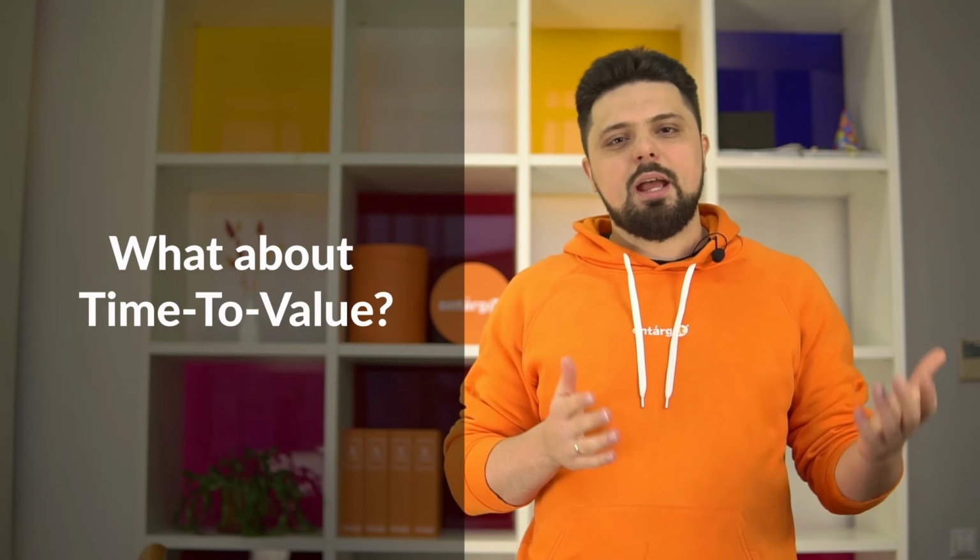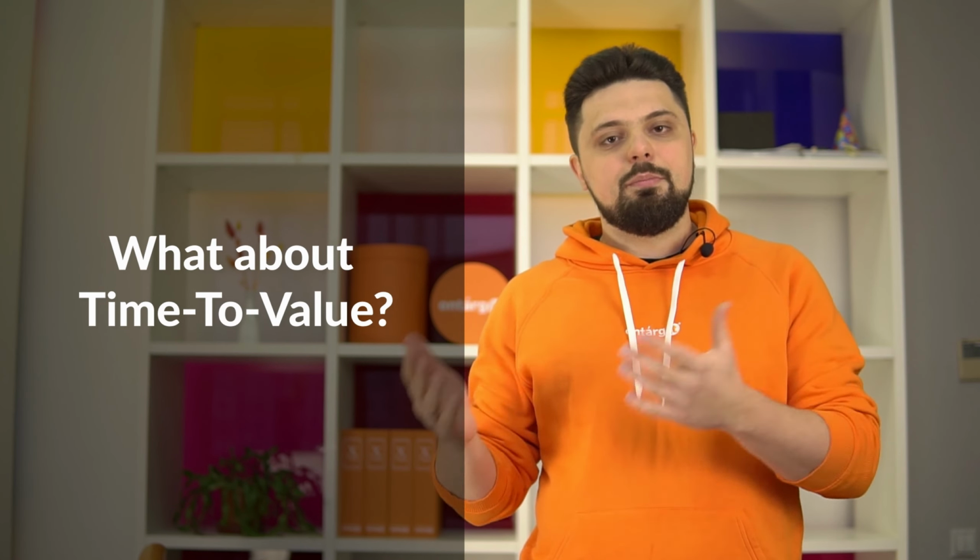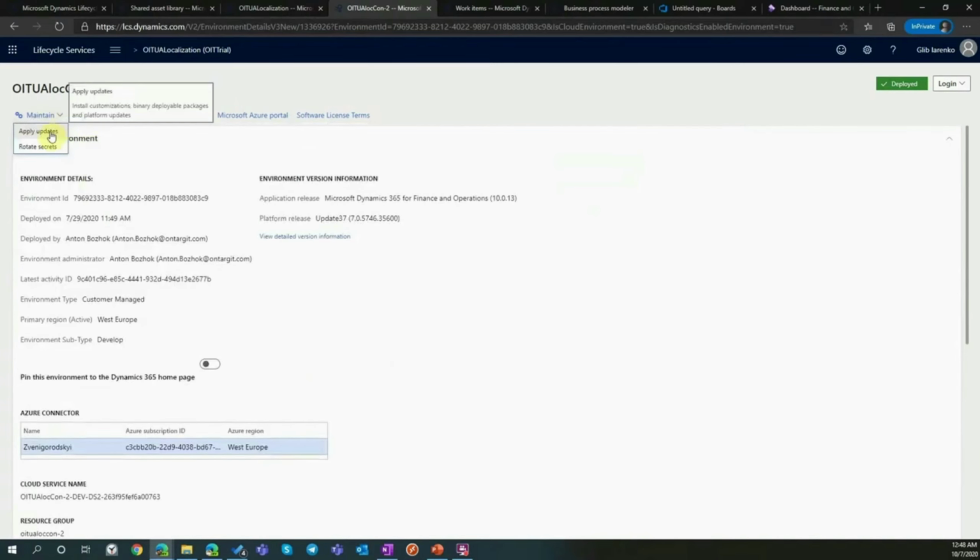But what about project time to value? Are there any tools in hybrid approaches that help speed up the project? Typically, it's achieved by pre-built reusable assets that the consulting partner accumulates through the years of practice and automation tools provided by the software vendor. For example, Dynamics 365 has an application lifecycle management portal that simplifies administration of the system in the cloud. All related administrative activities like database backup restore, application updates, and system monitoring are done through that service.